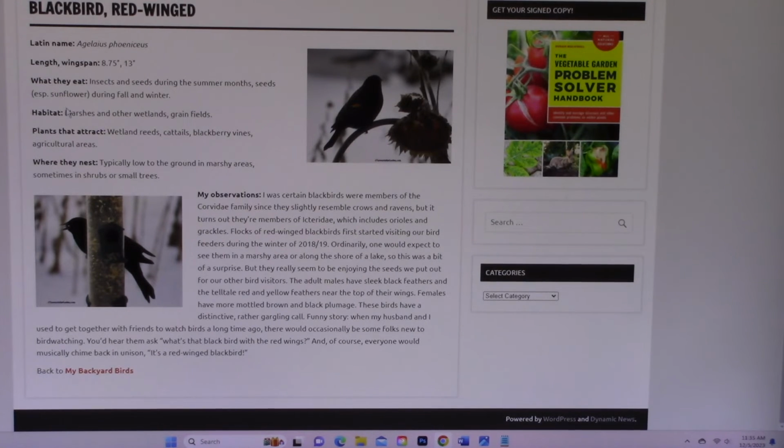Now the interesting thing is that in the case of red-winged blackbirds, they like marshes and other wetlands. I'm sure you've heard them in those types of areas. They also like grain fields. Well, we do have a couple farmed fields around us, so that might be why they show up for a small period of time during the year. Then there are plants that will attract the birds. So I list those. And again, this is for all different kinds of birds, so this is going to be different information for every profile.